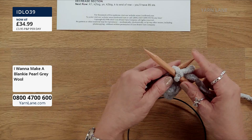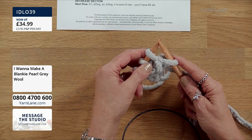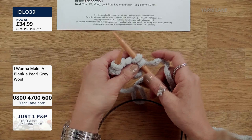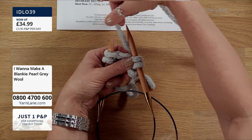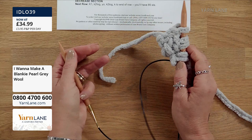Now you will see that the next one is the loop. So it's going to be naturally bigger than the rest, but you still treat it just like a stitch. So you go from the back to the front, yarn over and off. So we've done our first 2 stitches. So now we're going to do our increase stitch. And then we knit the next 2. So we've now turned 4 stitches into 5. How easy is that?